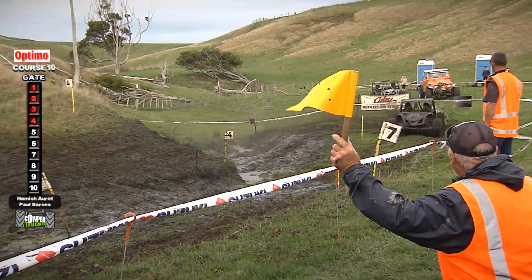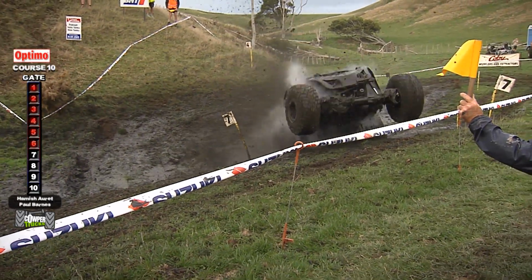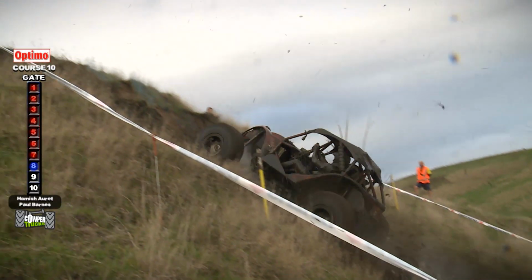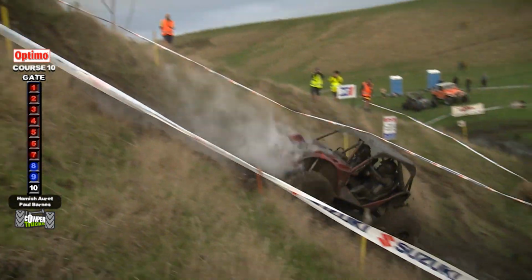So far, so good for Hamish Arrett and Paul Barnes. Through 6, looking through 7, so far through 7. Now the run up the hill, and this has been the one that stymied them. Can he get to the top? Can he get the 1,000? No, he can't, and he hit the tape as well.